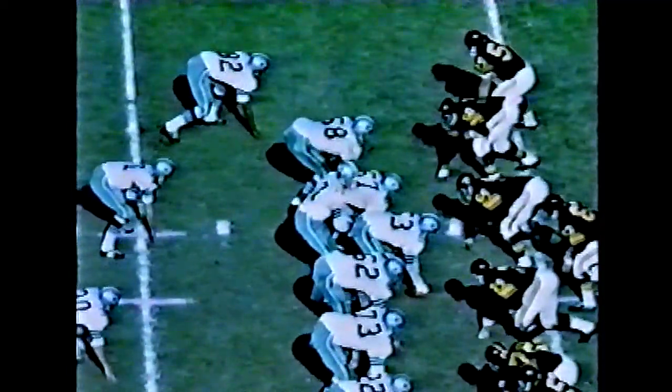And late in the first half, the Cowboys leading by a score of 10-7. Don Meredith to Reeves. Forced out of bounds by Bob Sherman. Gain of 7 yards in the play. 26 seconds remain.